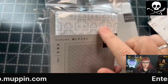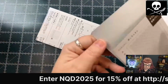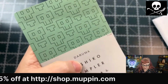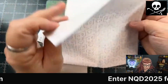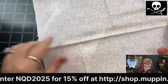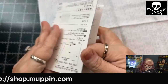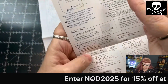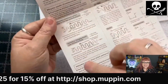But the cloth is already printed, and it comes in the package. So I've opened one up because of course I'm going to do one as a sample. And as you can see here, it's got a little skull, surprise. And here's what the fabric looks like. Now there are English directions in here. Okay, let me get that started here. So you've got these directions here in English and in Japanese, and it tells you essentially how to stitch this.